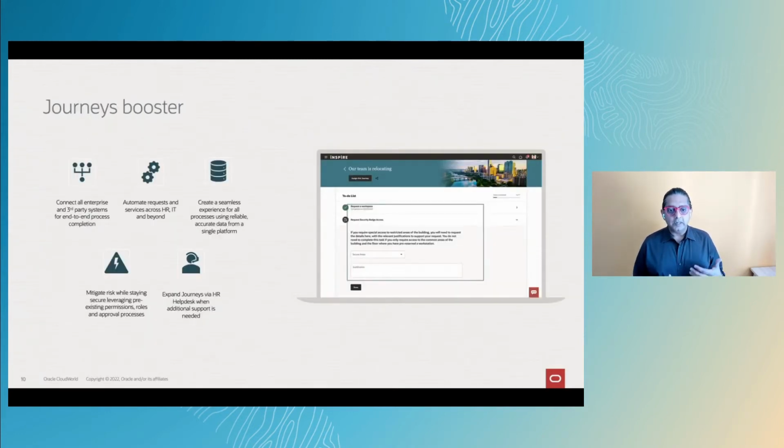And more recently, we expanded the Journeys capability with Journeys Booster. Journeys Booster gives you the ability to connect with third-party systems and applications. This gives you the opportunity to include the tasks that are connected outside of the Oracle HCM while still staying secure, in a way that the user has the same user experience of using Oracle HCM Cloud.